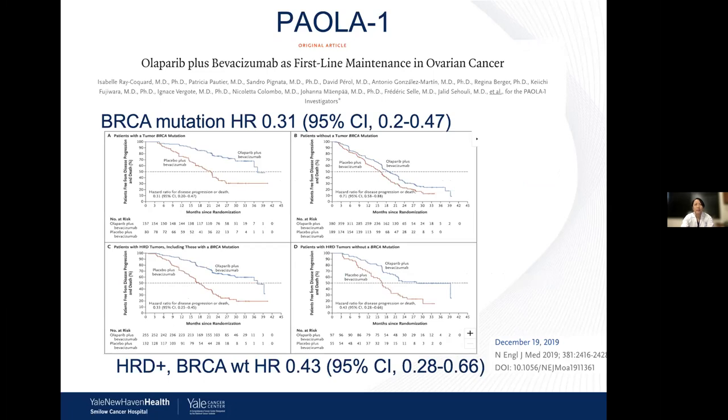Similarly, PAOLA-1, which tested olaparib and bevacizumab for first-line maintenance, showed a remarkable improvement in progression-free survival. On the upper left, in the BRCA mutated population, the hazard ratio was 0.31, and on the lower right, patients without a BRCA mutation, but with a molecular test demonstrating homologous recombination deficiency as tested by genomic instability, also showed a progression-free survival benefit with a hazard ratio of 0.4.